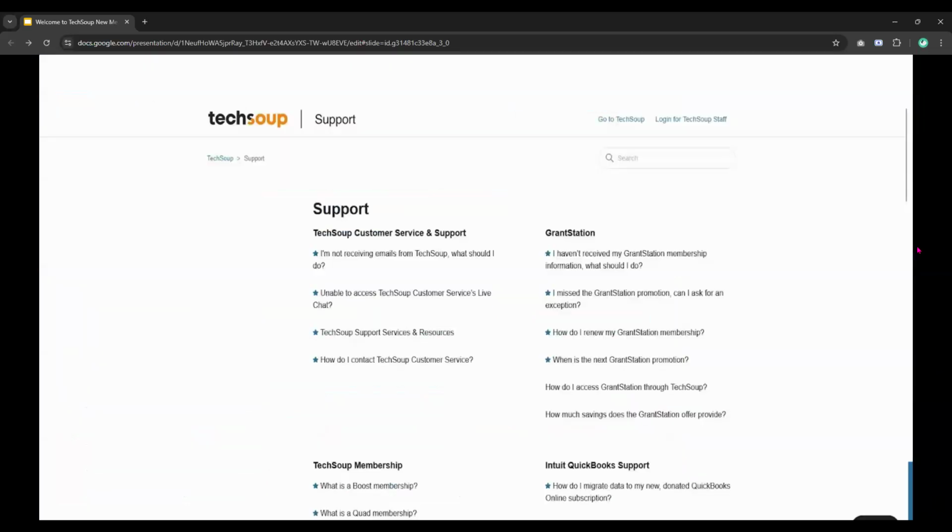Next slide, please. So this is just showing you an example of what you may see, different headers underneath the support section. You'll be able to click through, read the different articles, and probably be able to self-serve, answering some questions you may have. Next slide, please.